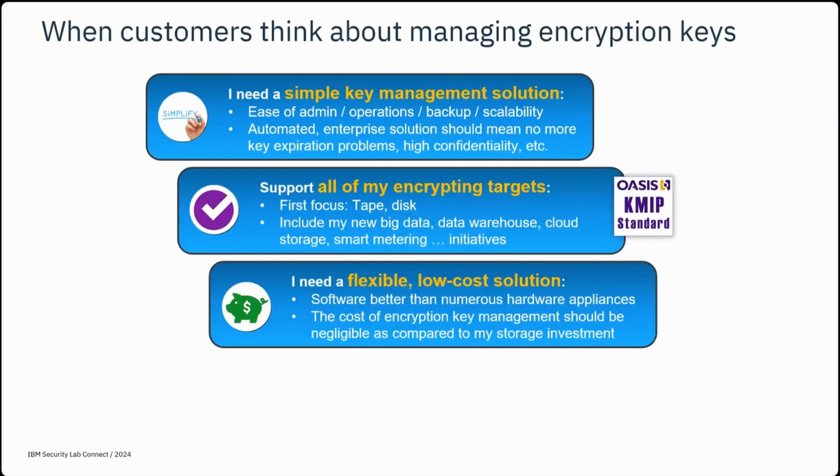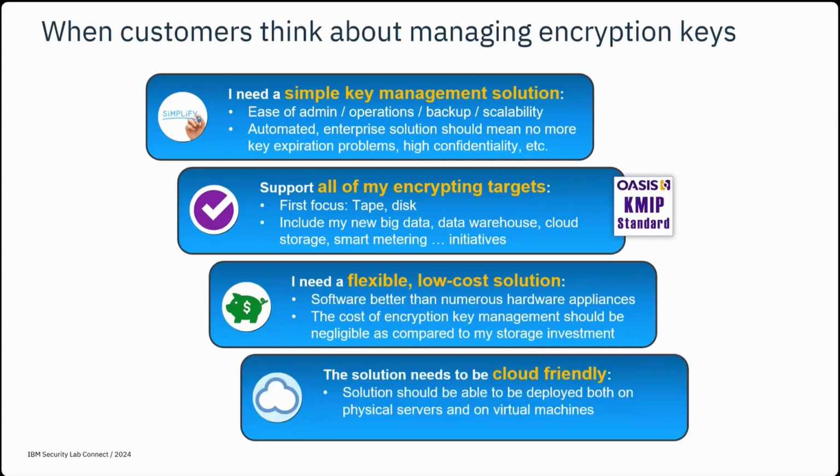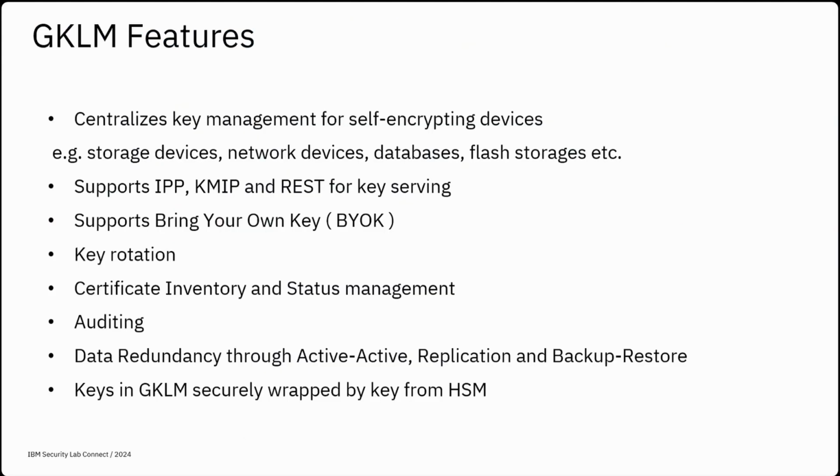The solution should be flexible to support all required encryption algorithms. It should be easy to switch encryption types, and in a cost-effective manner compared to the actual storage investment. The key management solution should be available for deployment on physical servers, on virtual machines, as well as on containers. Also, it should be feasible to migrate the solution from one platform to another.